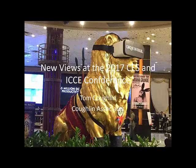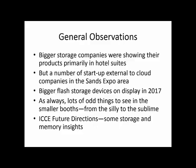This is at the MGM Grand, and here we have a certain piece of virtual reality here on the Lions. Some general observations. I'm going to talk particularly about digital storage, and things related to digital storage, all stuff that I thought was really interesting and weird, because the CES show goes from the silly to the sublime. So I'm going to go into some of these things.